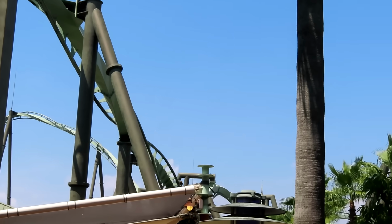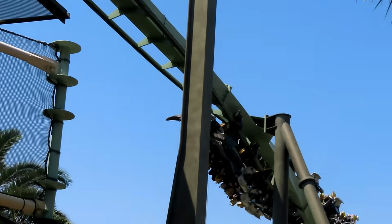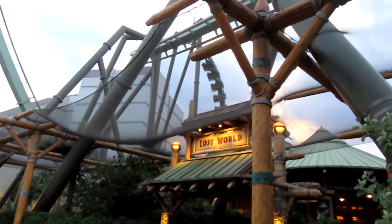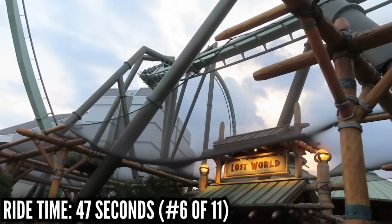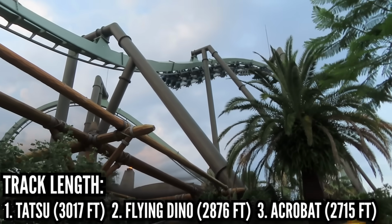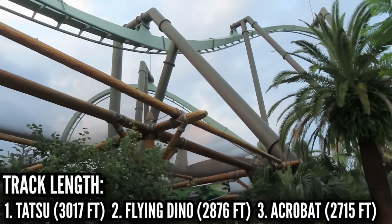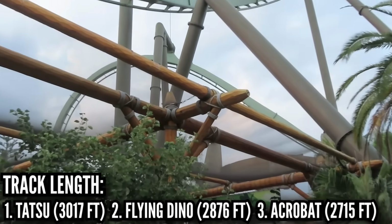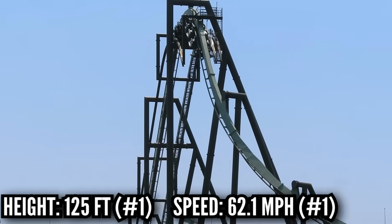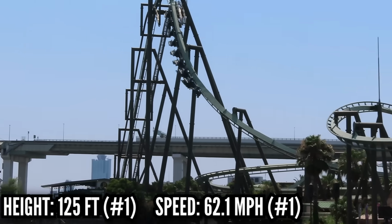This thing rips, and it even has a ton of speed going into the final brakes, careening into that final twist. It did feel like a bit of a short ride. In terms of ride time, it's right in the middle at 47 seconds, but it is the second longest flyer in terms of prime ride track, 2,876 feet, about 150 feet behind Tatsu, and about 150 feet ahead of Acrobat. It also tops the list in height and speed, no surprise.